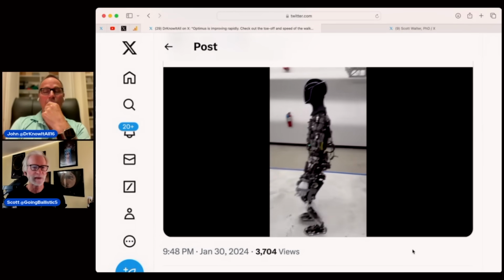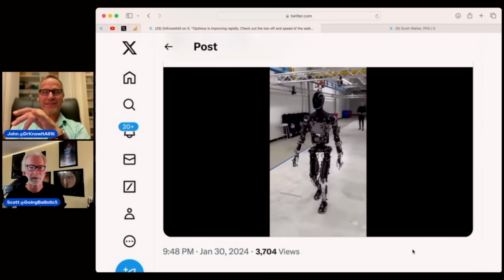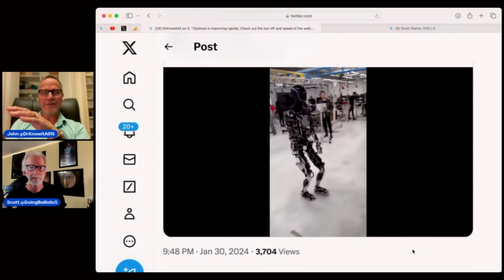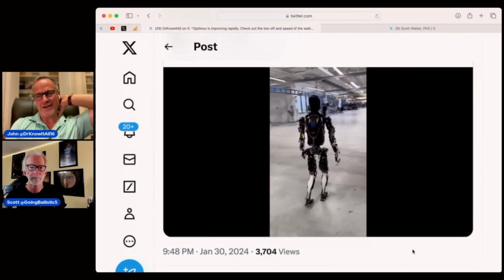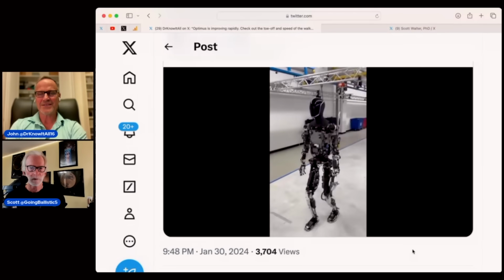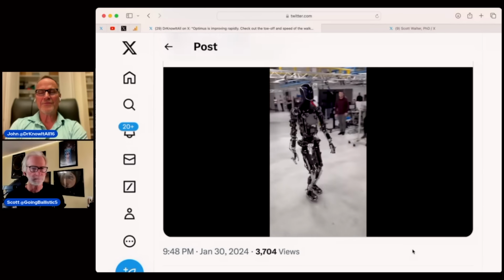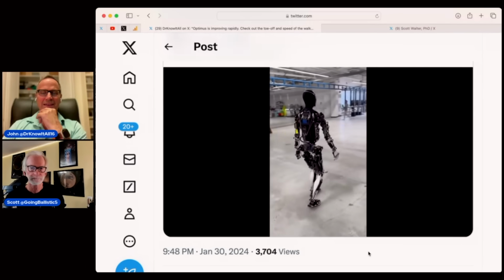Right. I'll tell you what the big Easter egg here is, though. Look at the length of this thing that they're tracking. That is very, very long. It's a pretty big area there. They're really working on having him move long distances and potentially set up robot stations, things like that. So there's a lot of space.